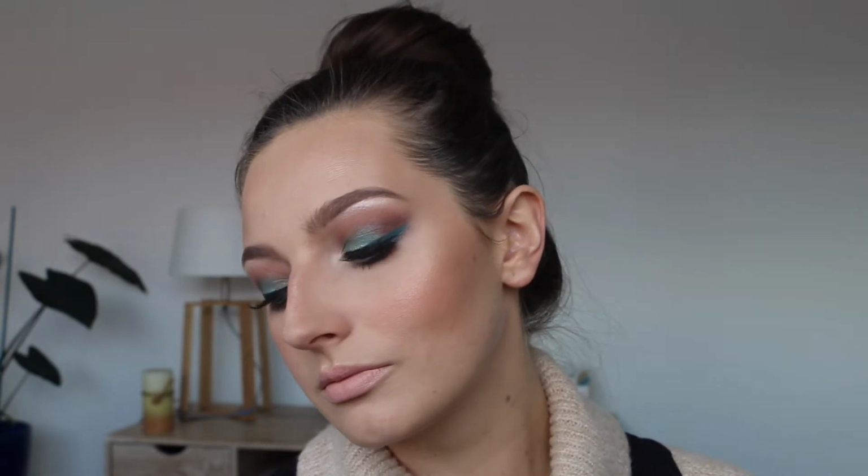Right, I'm really happy with that. I mean, you can see it looks beautiful. I'm going to see how this wears throughout the day, and I'll pop back in and let you know. But I am really happy with it as a foundation.